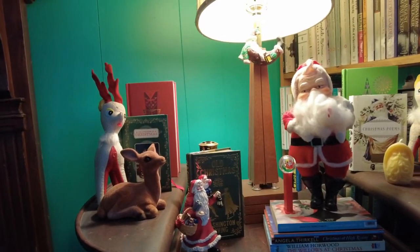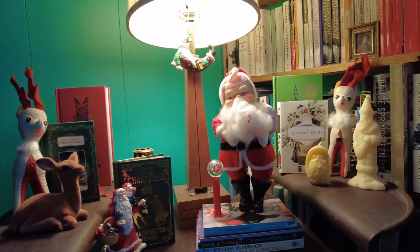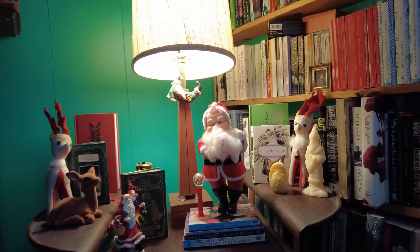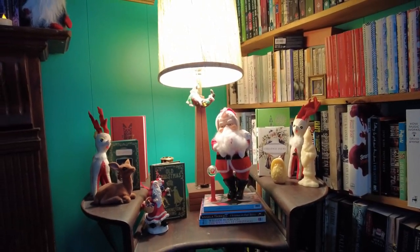Another part that I've started to decorate is my little Santa Claus corner. Last year I decorated this corner with all my vintage Santa Claus, but I don't have them all out yet. I'm taking everything out really slowly this year to enjoy it. And this year I have a mix of books with my Santa Claus and reindeer, and I just really like putting this little corner together. Again, just like this mantel place, it's probably going to change as the season goes.